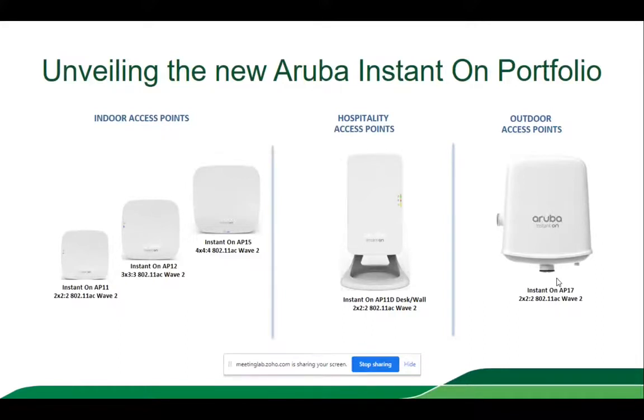AP11 is a small access point, 2x2 MIMO. Be aware that all our access points are Wi-Fi Alliance supported, and all support 802.11ac Wave 2, the newer IEEE standard for wireless communication. So starting again, we have the basic access point, the Aruba AP11, a basic startup access point with 2x2 and two spatial streams. Moving forward, we have the AP12, which is 3x3 MIMO.